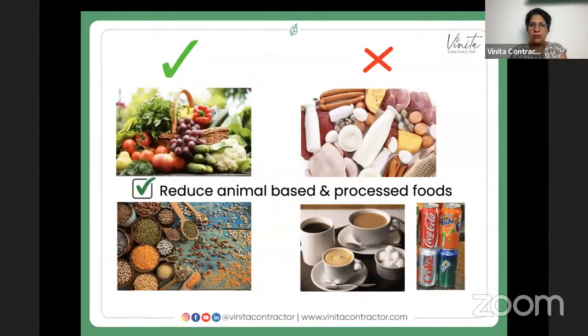So you just need to start making that change and eat more whole foods, reduce animal-based foods and processed foods. And when I mean processed food, it also means your Coke, all the sodas, tea, coffee, because they are processed. They are plant-based, but they're still processed. Instead, try and eat more fruits in a day.